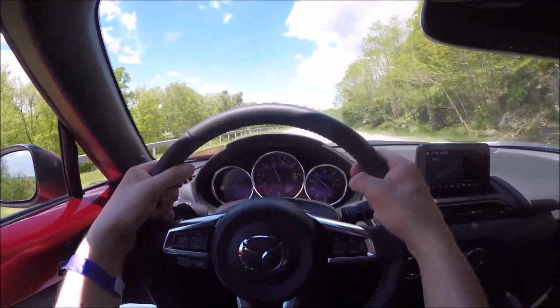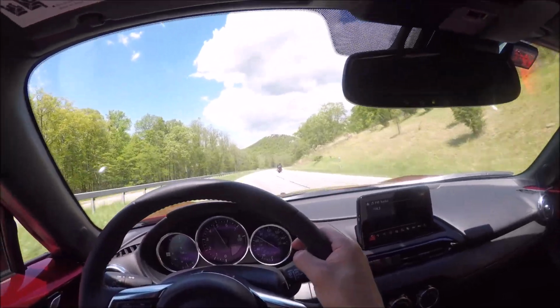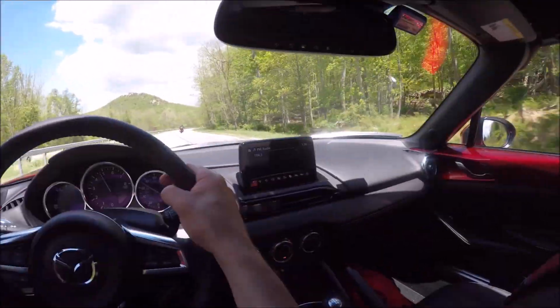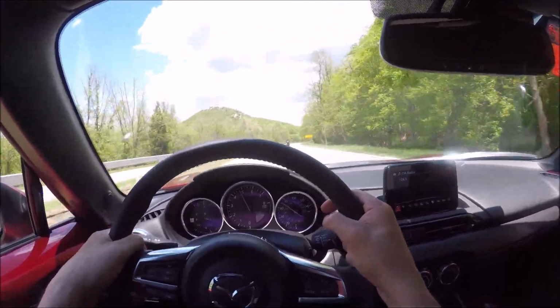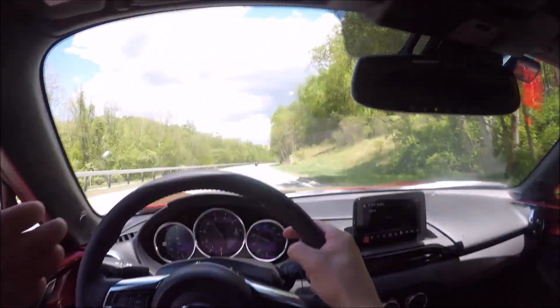This is a great car that would absolutely dominate the autocross track. I think this car from the front looks a lot like a modern version of an S2000. If they made a modern version of an S2K, I would say it would kind of have a front that looks like this.